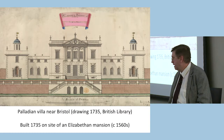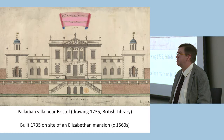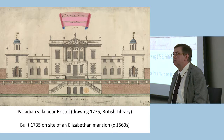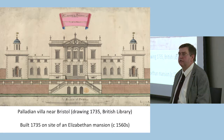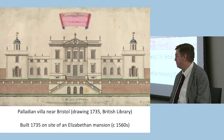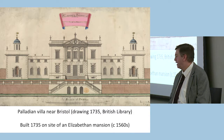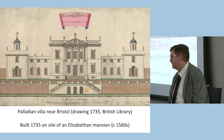So I'm deliberately not saying where this is because it's still commercially sensitive. If any of you might recognise it, I don't know, but I'm not going to name it. But it's near Bristol, and essentially this is what got built. This is a Palladian villa of 1735, and this is an illustration that's at the British Library. I knew about this illustration already before I got commissioned to work on this.